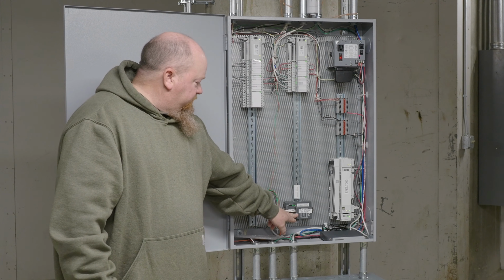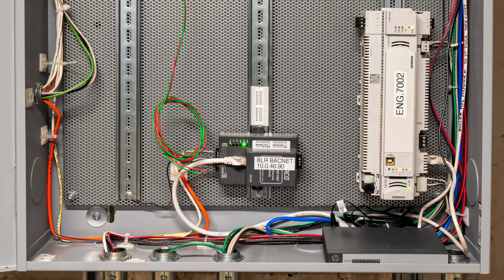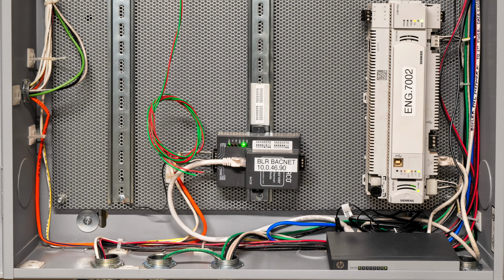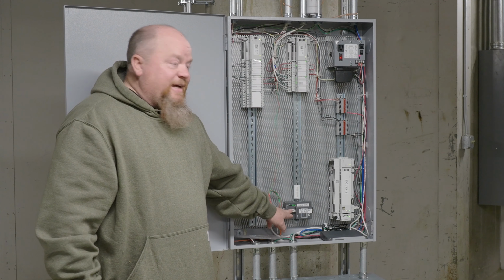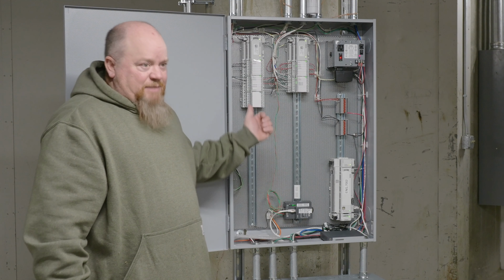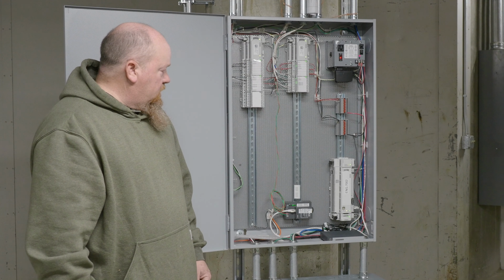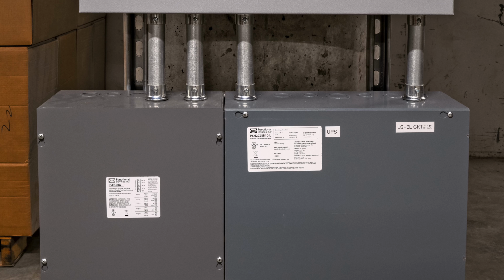We also have the Proto-Node down here, which is part of the ACS, or part of the Aerco boiler system. This is how we talk to it. It converts BACnet to Modbus, and then talks Modbus to the boilers. Same thing, we have our UPS down here.